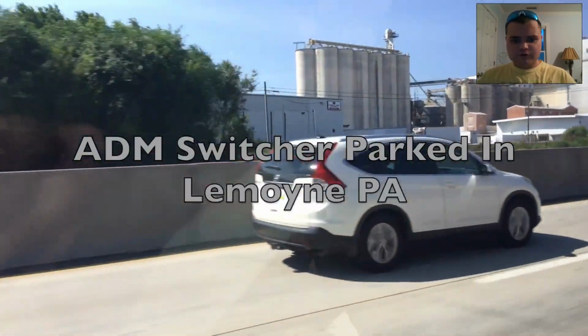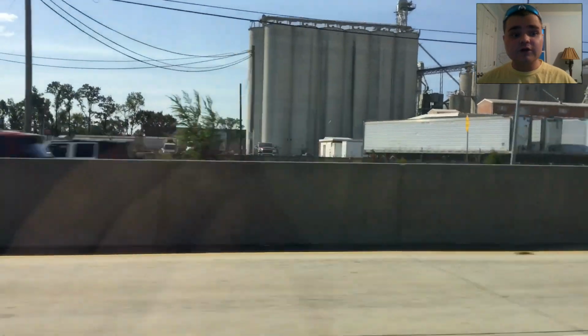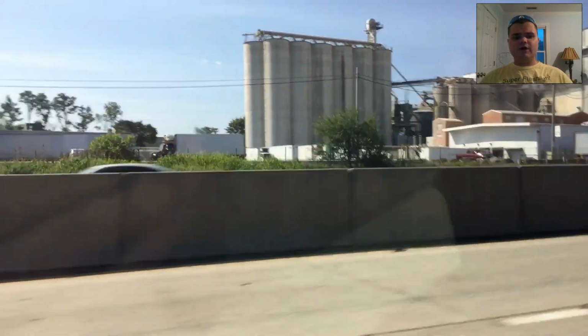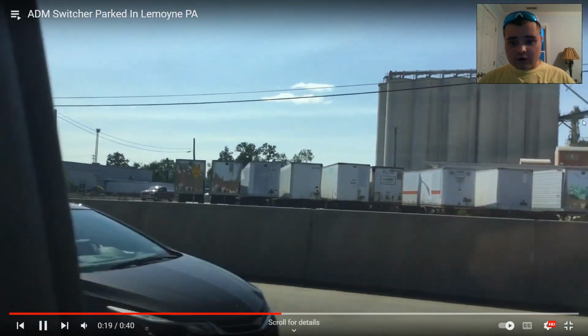ATM switcher parked in Lima, PA. Okay, so I got to see ATM switcher in Lima, PA. It's so nice to see ATM switcher again. Okay.